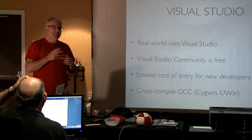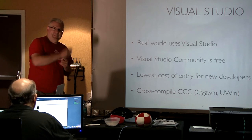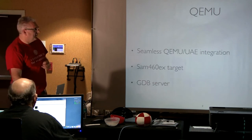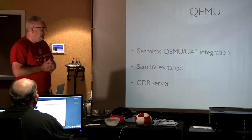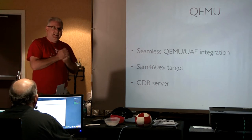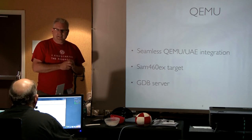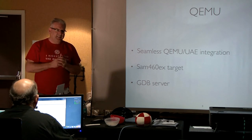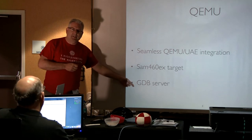So I imagined, well, imagine if they could just hit a link and then download the complete Docker with test target. With test target, right? So that test target. So how do we get seamless QEMU UAE integration? Because I want to be able to run without the Amiga hardware. That's very important. Now you do ultimately need the hardware, but we want to make it easy to do it without. And with the GDB server, so I can actually step through my code.